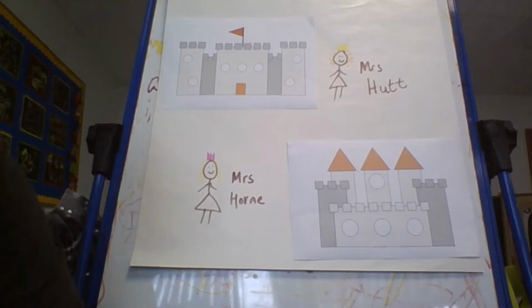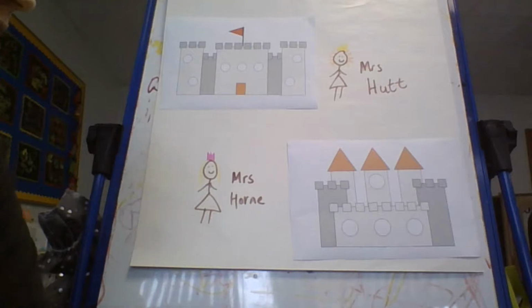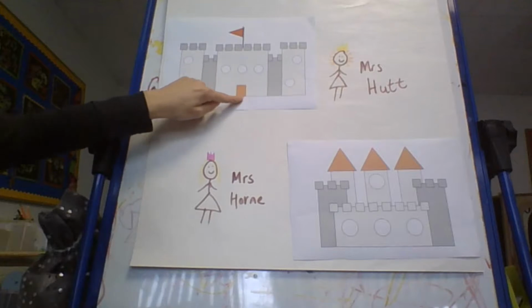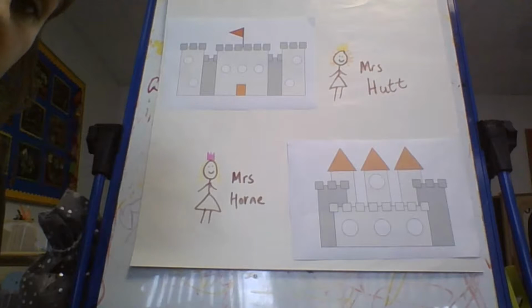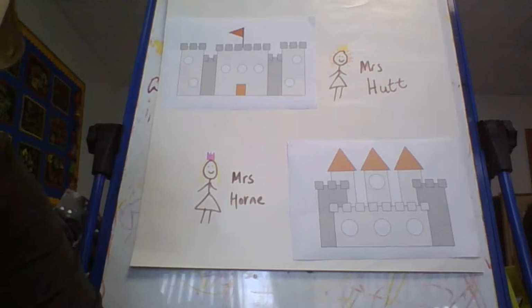Okay. Oh, the castle I'm thinking of now has a rectangle-shaped door. Which castle am I thinking of? That's right. It's my castle again, and there's my rectangle-shaped door. I know it's a rectangle because it's got 4 sides. 2 are longer and 2 are shorter.